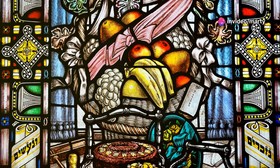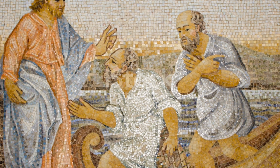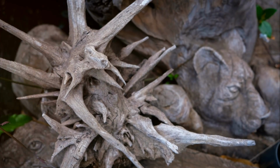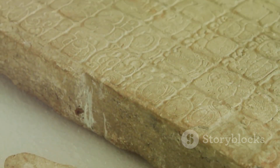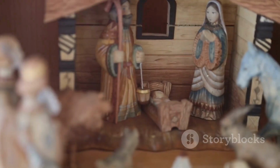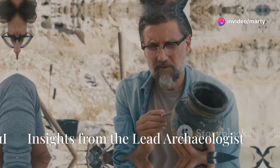Another panel shows the miracle of the loaves and fishes, reminding viewers of Christ's ability to provide abundantly for his people. The craftsmanship is exquisite, especially considering the tools available at the time. The artisan who created this pyx was clearly skilled in working with ivory, able to coax delicate details and lifelike figures from the hard material. It's a tangible link to the spiritual lives of people who lived 1,500 years ago.